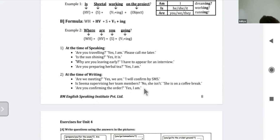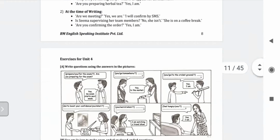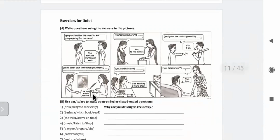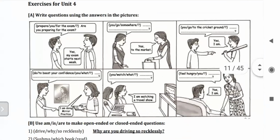Are you confirming the order? Yes, I am. Perfect. Okay, so this will be your exercise for today, which you will get later on. But I want you to look at the picture, especially the first picture, and know what you have to do. Write questions using the answers in the picture.